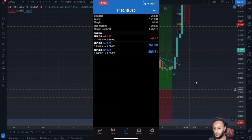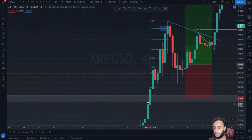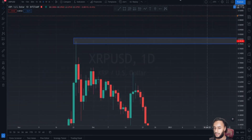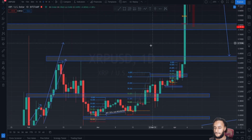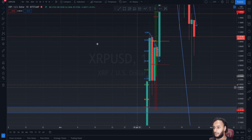So for this one, I entered right here. I saw the 70%, so it came down. You see, it broke above the high. Let me go to the daily for you guys. Okay, you see on the daily, it broke above this resistance up here. Sorry, the resistance down here is now changed to a new support. And then once it broke above that, I was waiting for it to come down, make a move.